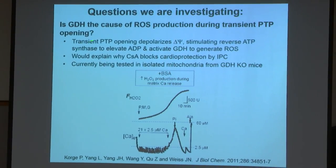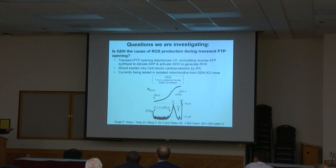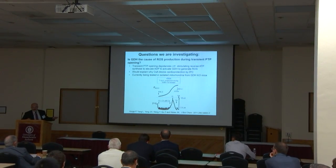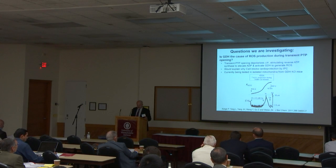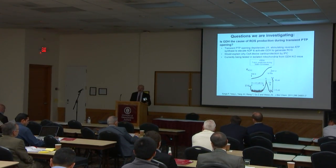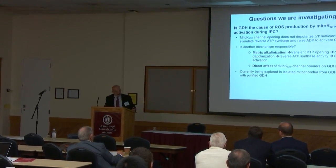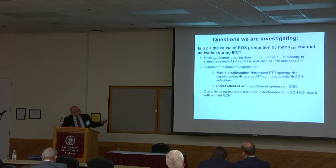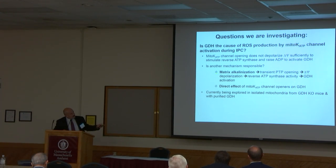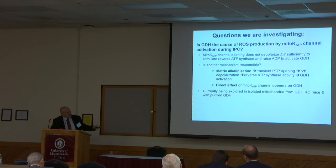So we think this could actually be what's causing ROS when transient PTP openings occur, because the transient PTP opening depolarizes the mitochondria, they start consuming ATP, the ADP goes up, it's going to activate this, and we would expect, if there's glutamate present, as there is in the mitochondria, we would perhaps see it could actually explain the mechanism of ROS production by transient PTP openings, which is still pretty controversial. We're also asking the question, could they explain why ROS production is activated when mito-KATP channels open during ischemic preconditioning? And this has been attributed to matrix alkalization, and we think one possibility that we're testing is that the matrix alkalization causes transient PTP opening, which then causes the depolarization that activates GDH. So these are still studies in progress.